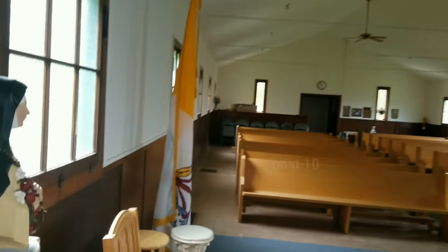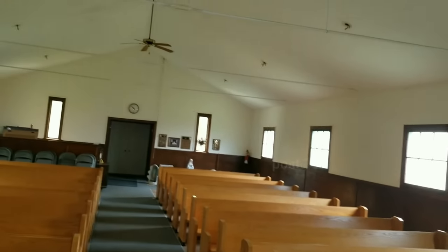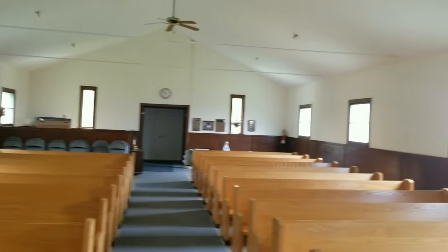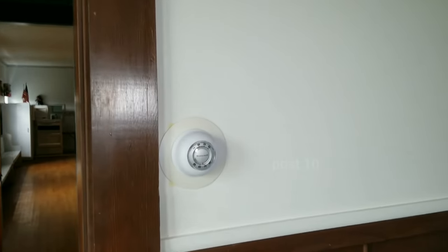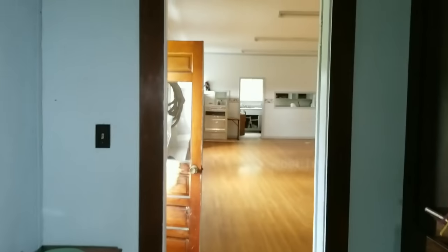Gotta check out this room. So it looks like all the power is on and working. Bunch of folding chairs in the back. All right. I think that's about it. They got a modern thermostat, but I think that might still be the mercury kind. It doesn't require power, which is good.